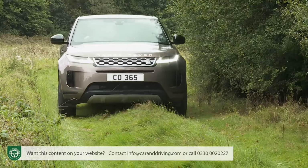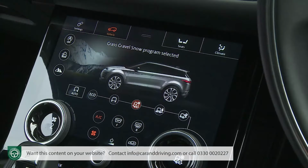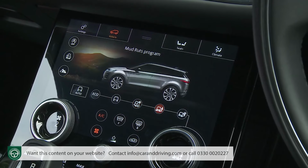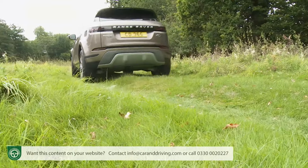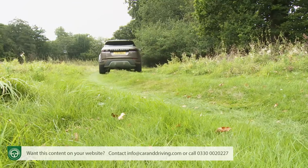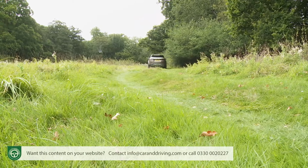But where it really shines is off the beaten track, where you can select specific grass, gravel, snow, mud, ruts and sand options to suit the land that you're driving over. Our only previous criticism of this setup and the old model was its lack of a set and forget auto setting, but even that's been addressed now with the improved Terrain Response 2 package, which features here in this car.